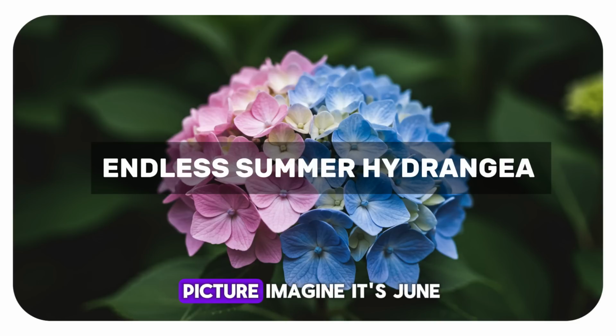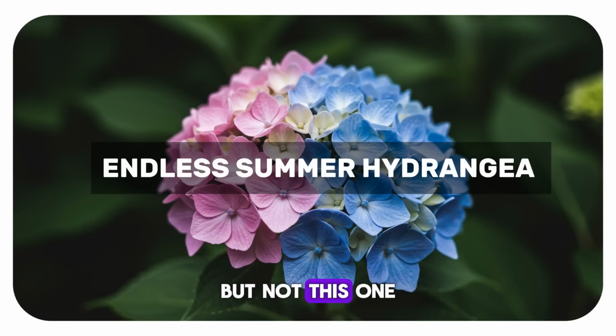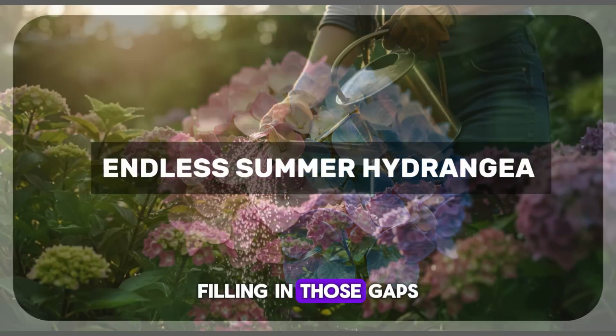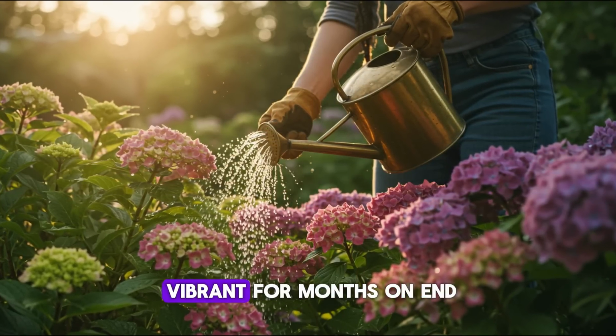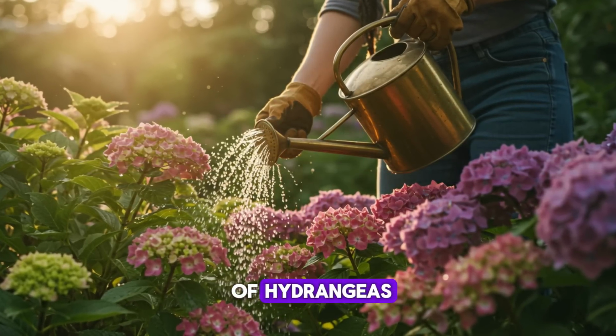Now let me paint a picture. Imagine it's June and your garden is already bursting with color. By August, most hydrangeas are slowing down, but not this one. Endless Summer keeps throwing out fresh blooms, filling in those gaps when other plants are starting to look tired. It keeps your garden looking vibrant for months on end. And that's why I call it the workhorse of hydrangeas.